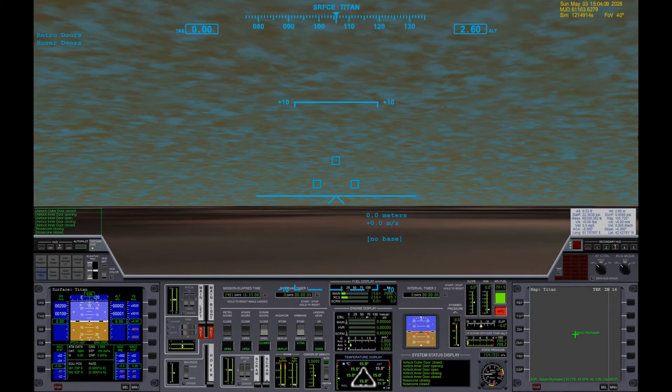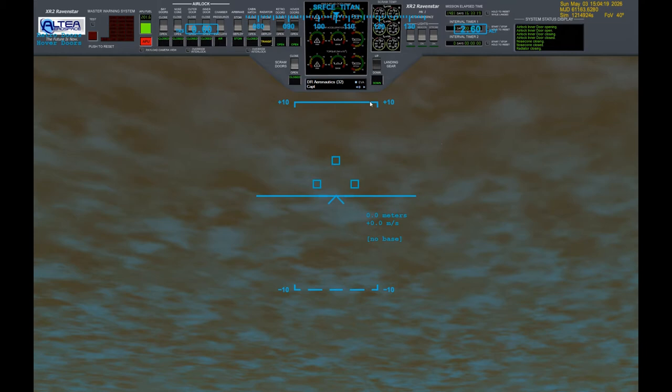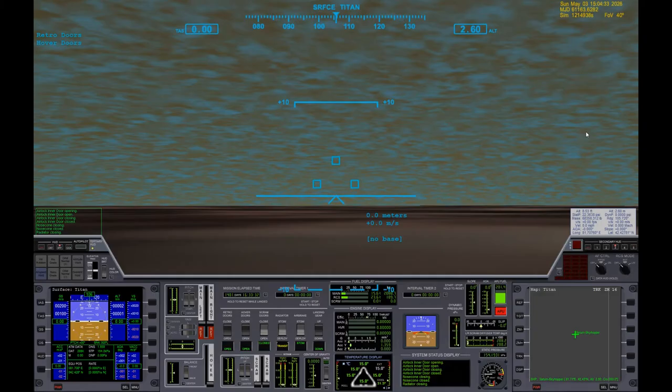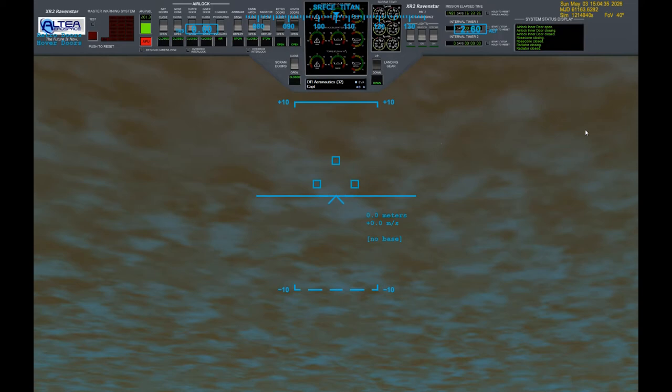Check the cabin hatch. The cabin hatch is closed, however, the radiator is open. I think we left that open for the descent because speeds get lower, but here speeds will get higher. So for safety, I'm going to close the radiator. And you can see our coolant temperature is now going to start going up, so we're on the clock here. Okay, that's closed.